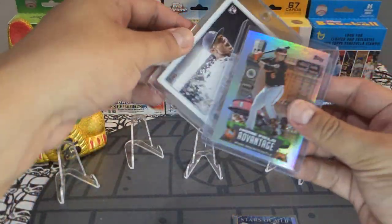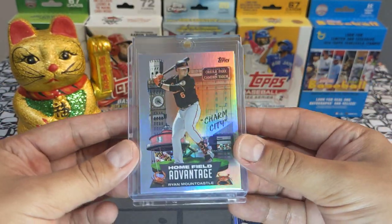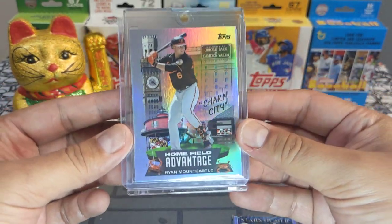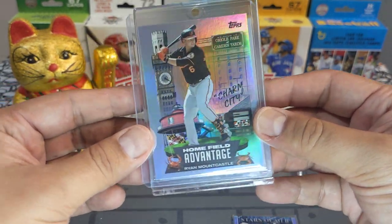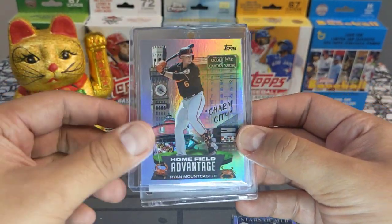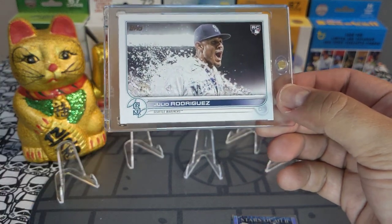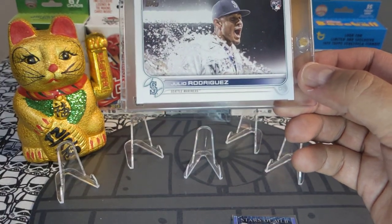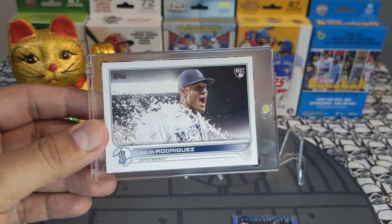And look at these amazing, amazing hits out of a blister pack, you guys. We got a Ryan Mountcastle home field advantage. Just call me the home field advantage king, y'all. Pulling them all the time. Awesome, awesome hit. And the banger. Can you all believe this? I pulled a Julio short print, y'all, out of a blister pack.